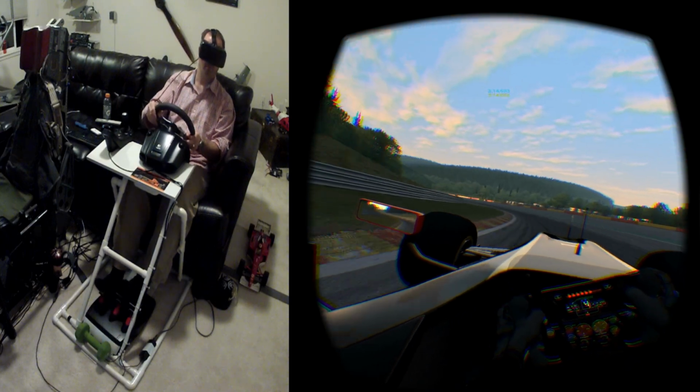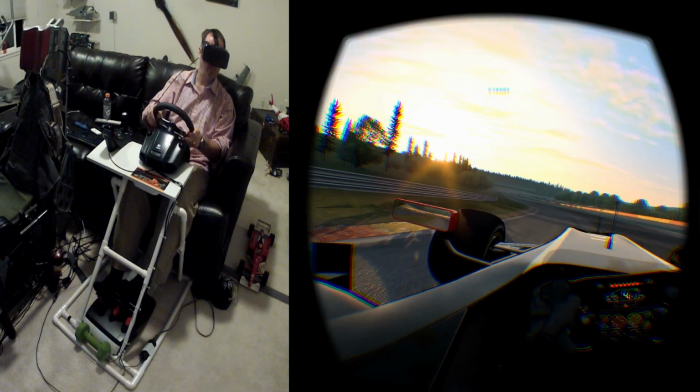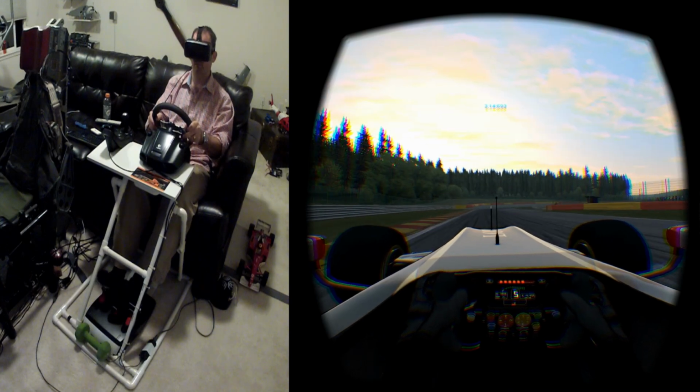In case it isn't obvious, I'm really, really enjoying this. This works so well. I can't imagine racing on monitors anymore. And CV1 will be even better.